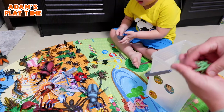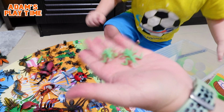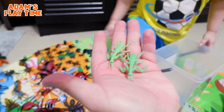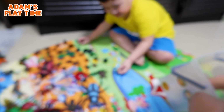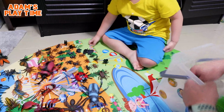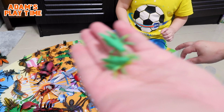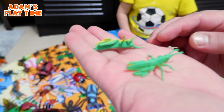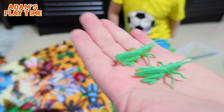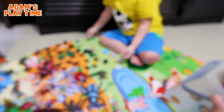Two baby praying mantis. No, this is not a praying mantis. It's a baby grasshopper. Okay. Have to put it back. Okay, fancy.